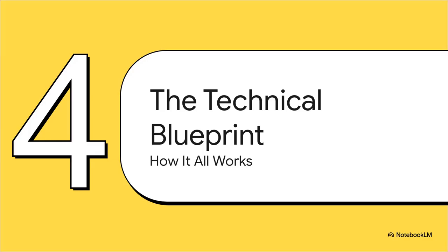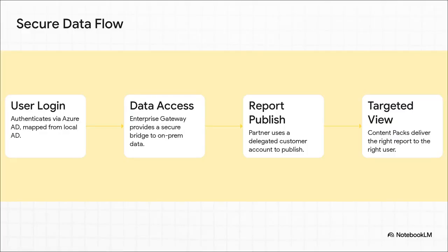All right, we've talked about the why this is a big deal and the what your customer needs. Now it's time for the how. Let's pull back the curtain a little bit and look at the actual technical blueprint that lets you deliver this stuff securely, not just for one customer, but for all of them. Let's just trace the path of the data for a second so you can see how secure this is.